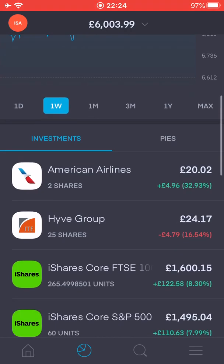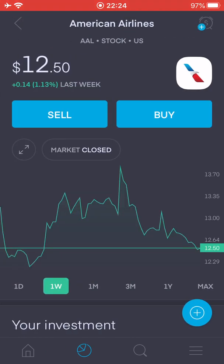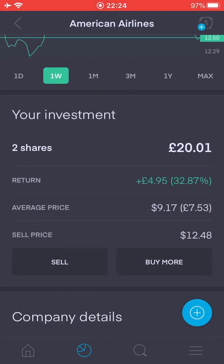We'll just have a quick look at what's really changed. So my American Airlines stock, my 2 free shares I've received here, is currently showing a 1.13% increase on last week. So £4.96 up, so 32.93% up on the portfolio for this investment.